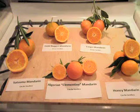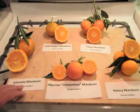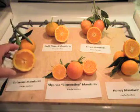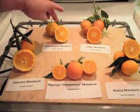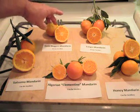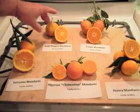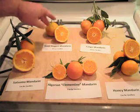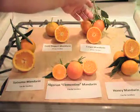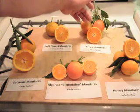But for this evening, I have Satsuma, which is typically seedless, a very large zipper peel skin. I have Gold Nugget, which, the first week of January, is still about a month away from being prime. Gold Nugget is always seedless. I have Tango in the back here, which is always seedless.